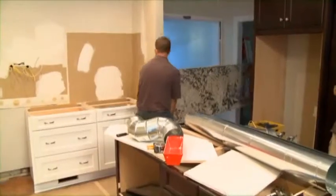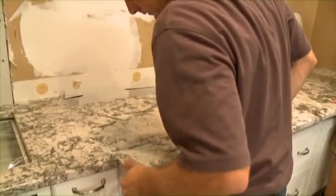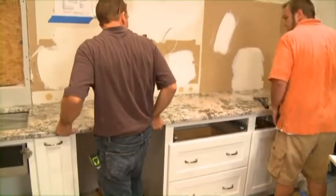Granite countertops are one of the top items Lamar requested for his new kitchen. I selected a granite mix of brown and white to tie everything together.